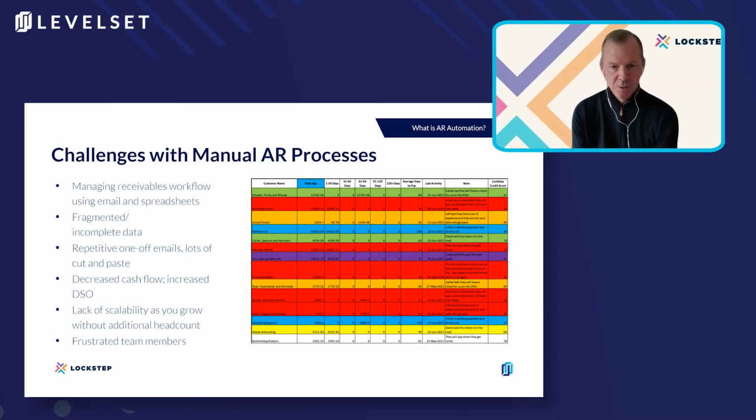20% said they have an automation tool, and then 20% said they were doing something that was custom to their own. So thank you for sharing that information. That's exactly what we see. We see the majority of organizations do something like the spreadsheet you're looking at here. It's a very manual accounts receivable process.